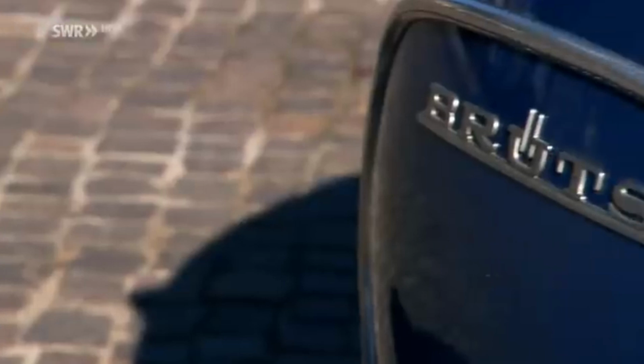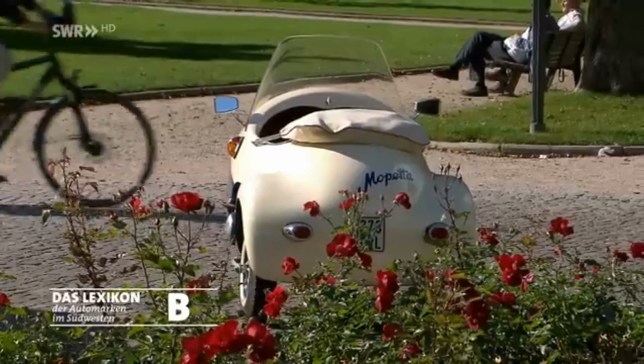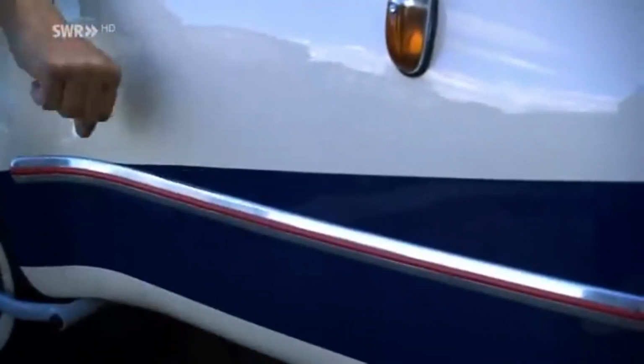Brütsch only built about 14 of them before shutting down production. Part of the problem? German authorities refused to register them as cars because they lacked basic features like proper headlights and doors. Turns out, people wanted to drive legally.